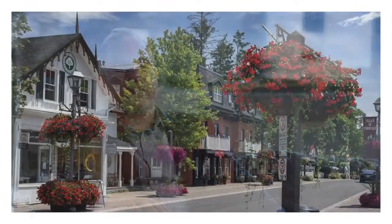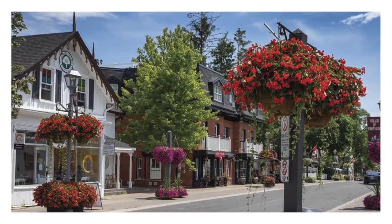I'd say another piece is proximity to Main Street Unionville. We're just a short walk to Unionville and all the beautiful little shops that they have in downtown Unionville for our residents to take full advantage of.